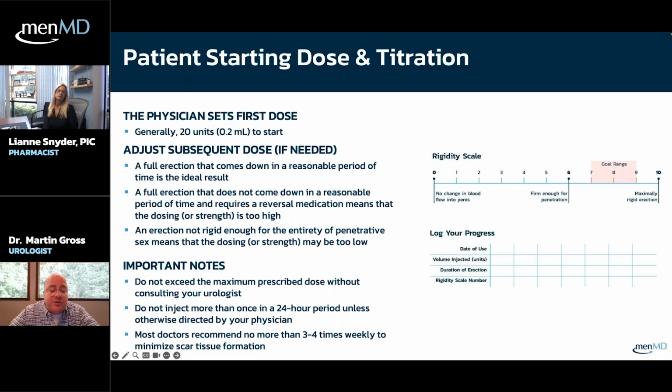So again, what I'm aiming for is an erection that is not too durable for too long, and is substantial and suitable for penetration. And that means the entirety of penetrative intercourse, right? Whatever they and their partner are comfortable with. Many studies show that the average American is comfortable having sex for about 12 minutes. And so I'm aiming for a half an hour to 45 minutes for most of these guys, just to give them an erection they can use for foreplay as well as penetrative sex.